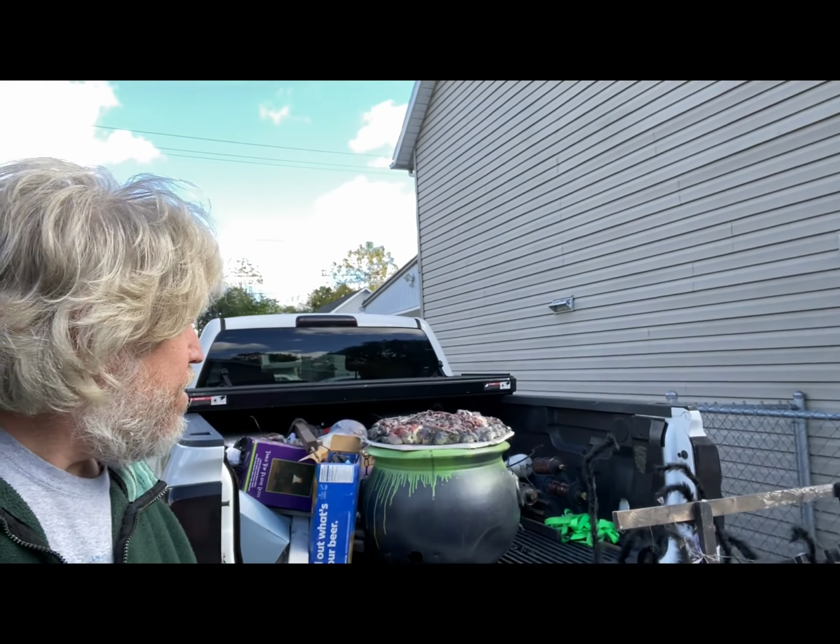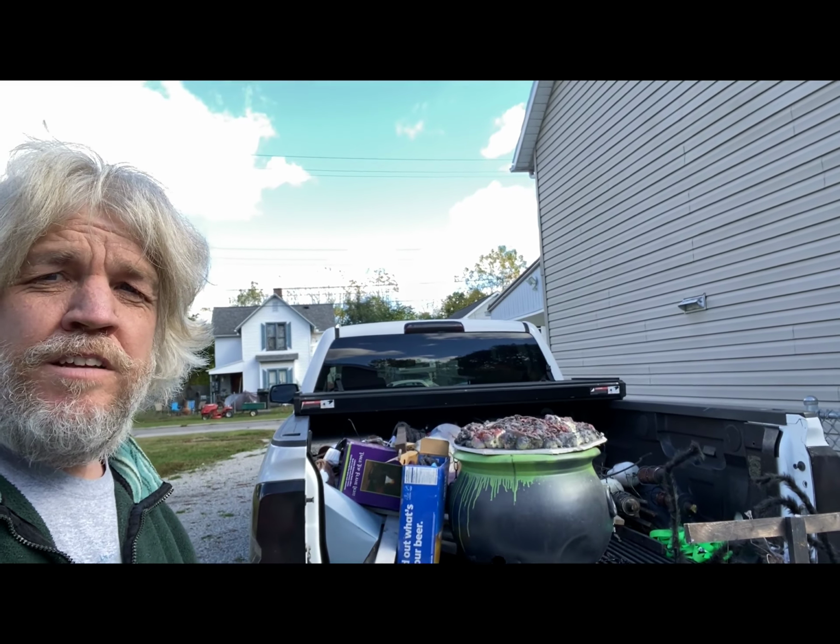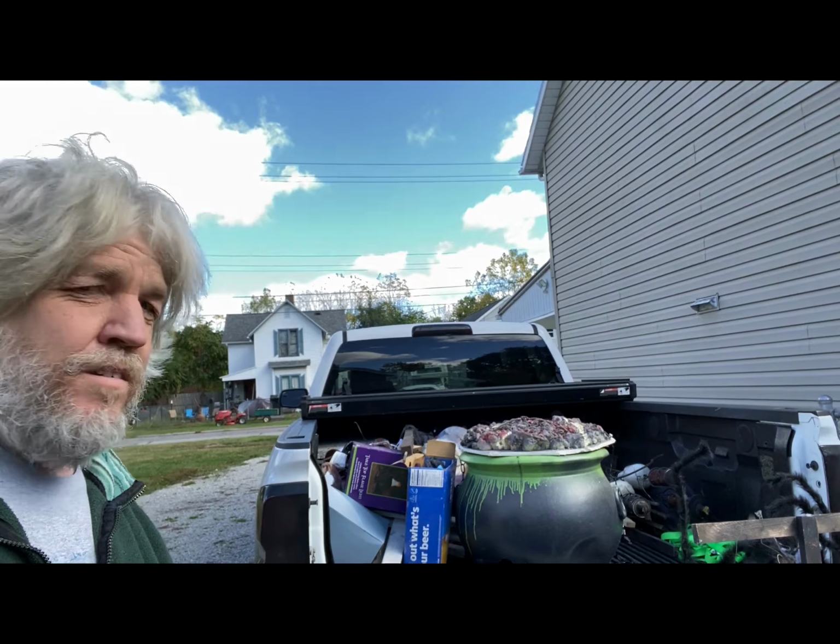Well, I think we're done here. Picked up a lot of stuff for the Halloween party. Plus we cleaned some of the garage out. So all in all, a good haul.